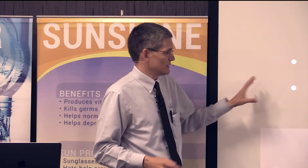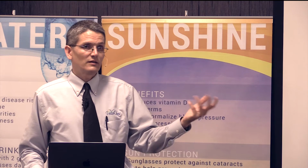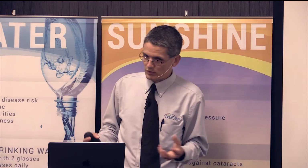Blonde psyllium. Right, just psyllium husk. It's a lot of fiber, and again, it's going to bind more bile in the digestive tract. You're going to get rid of more of it in the toilet, and so cholesterol levels tend to come down. Oats, well, hey, mix some barley and oats together. Both of those have been shown to help to decrease cholesterol levels. It works pretty good.